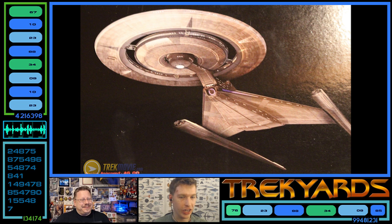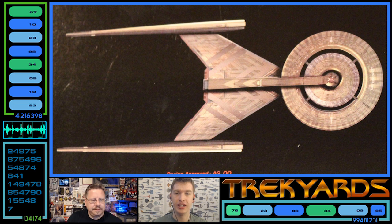Anything else to notice? Yeah. Okay. Well, I'll talk about the nacelles for a second. But they're very, very long, I think. I mean, you've got to remember though, the Excelsior also had excessively long nacelles. It was in proportion-ish. It felt way more, I think because it didn't taper. Again, there's things about them that work really well.